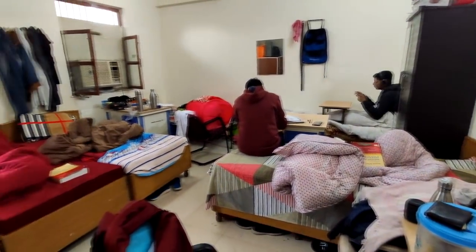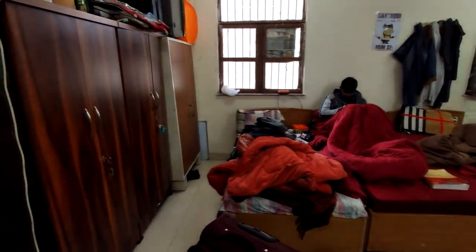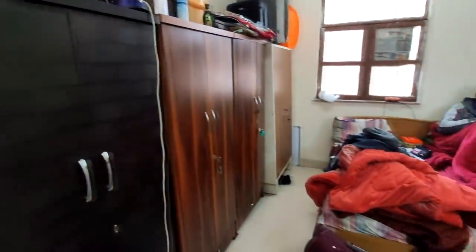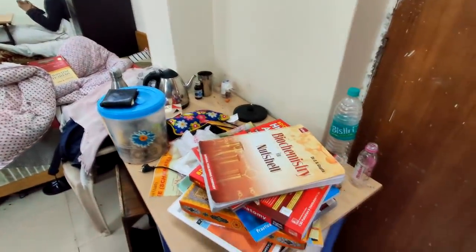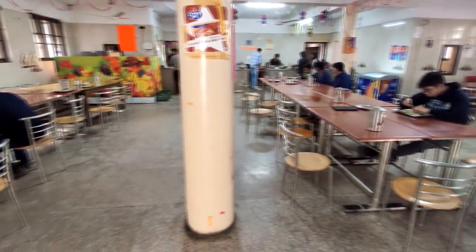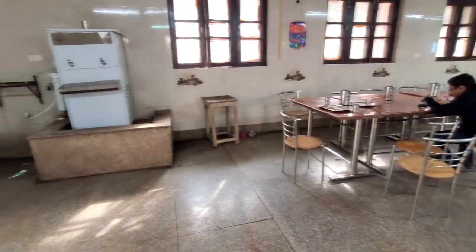So this room has 5 beds. It's a large room and 5 people are accommodated here. And now we'll see the mess of this hostel. So there are basically multiple hostels with multiple reading rooms and messes. And we'll go to the reading room of this hostel.